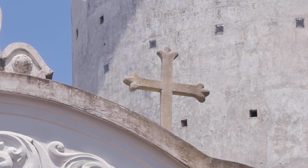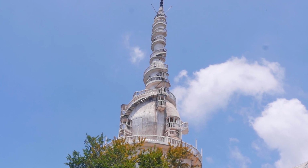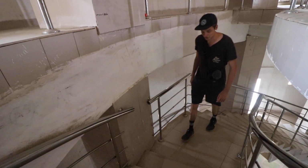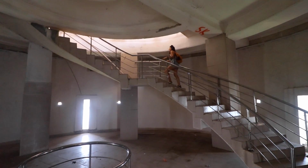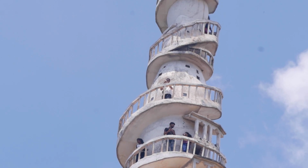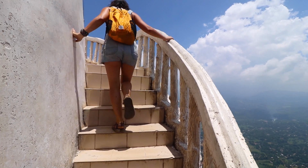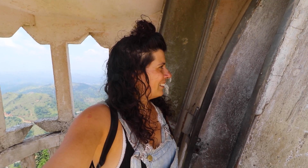And apart from being a sight to behold and having amazing views of the Sri Lankan highlands, this tower also has a challenging element to it. Wrapping itself around the spire at the top, there is a tiny spiraling staircase that only the most brave people can summit.